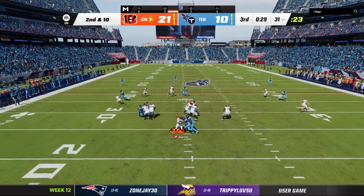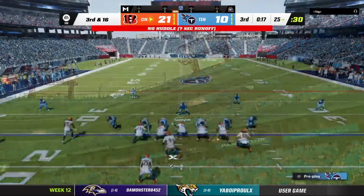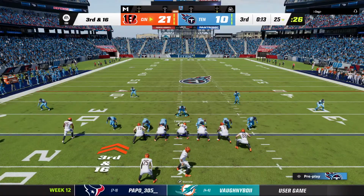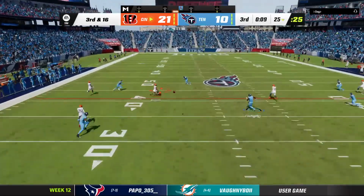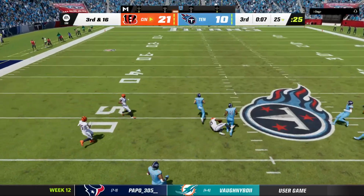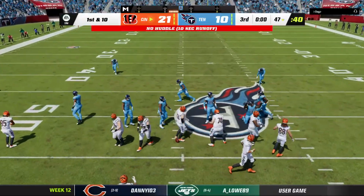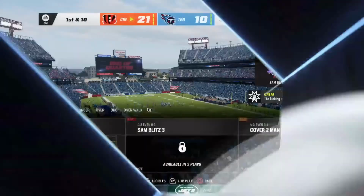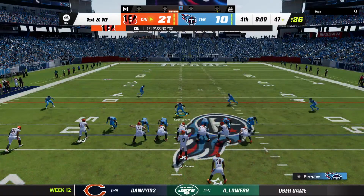Here's Burrow setting up to throw it. Pressure comes, and the Titans able to bring him down. Here we go. So that'll leave Burrow and the Bengals with a 3rd and long after that sack we just saw. Open man, it's complete to Higgins. And he will be taken down, but a big pickup there on what's going to be the final play of the third. Yes, sir.